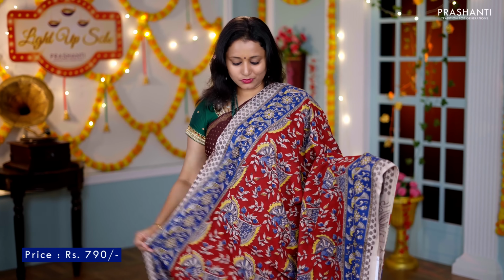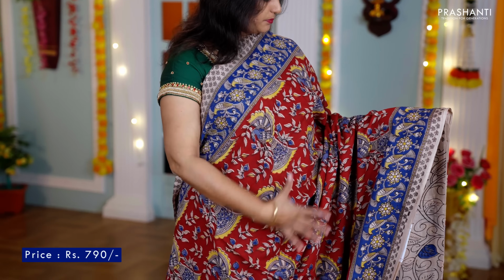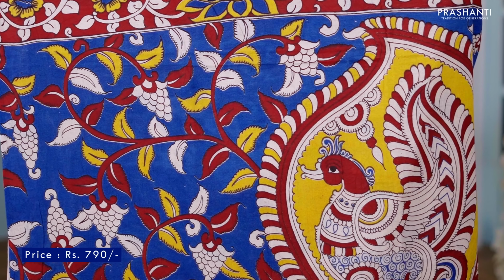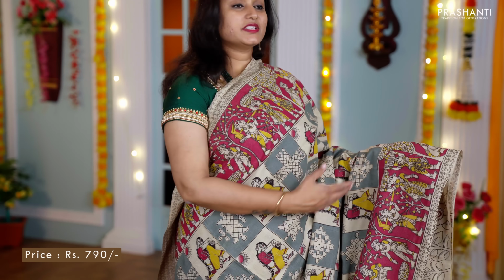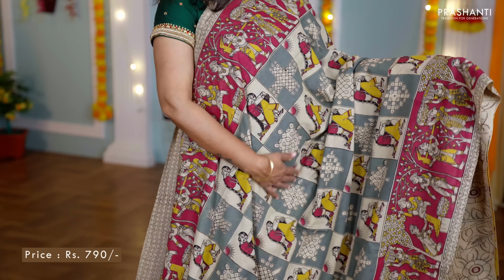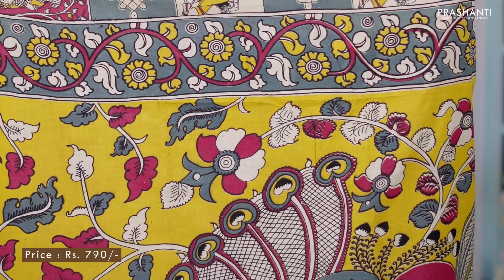Maroon with blue, one more pretty color with contrast printed borders along with beautiful Kalamkari prints in the body, a printed pallu in Kalamkari style, and a Kalamkari printed blouse priced at 790. Grey, another lovely colour with contrast printed borders along both sides of the sari. The body has got checked pattern with rangoli and lady prints alternating in between the checks. Printed pallu in Kalamkari style and a floral printed blouse priced at 790.